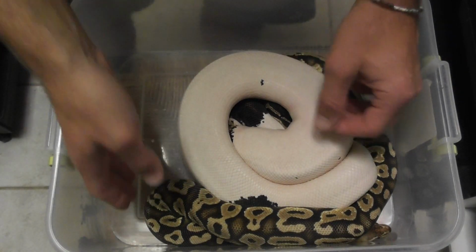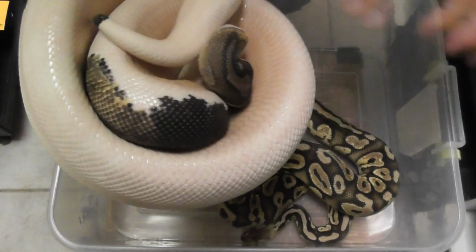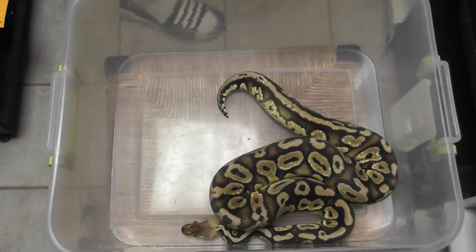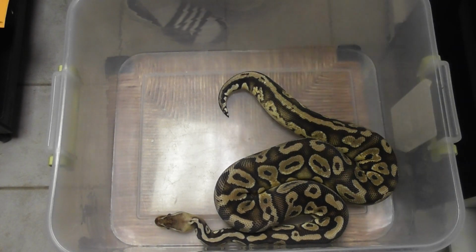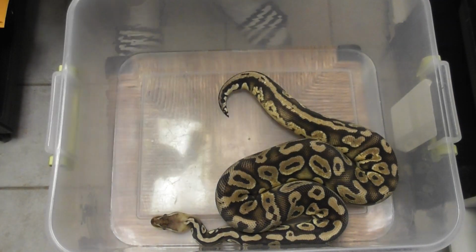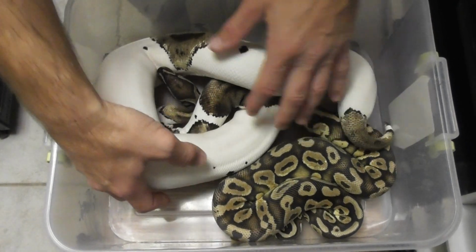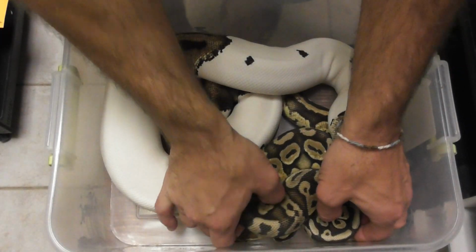2019, clutch number 8. The pairing was, I don't even know why I'm showing her because she's deep in shed. She's right about to shed actually, so let's get rid of her. I'll pretend that it came from this girl. They're sisters. And actually this girl was the mother of last year's clutch to the same boy.